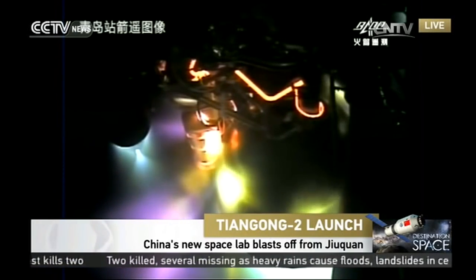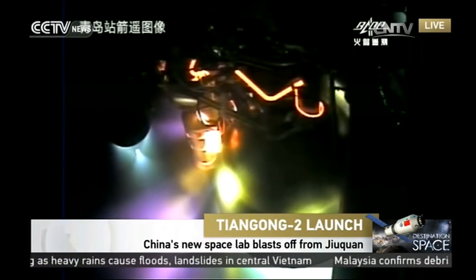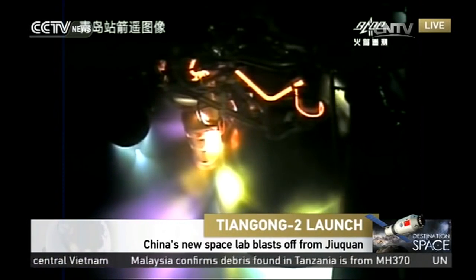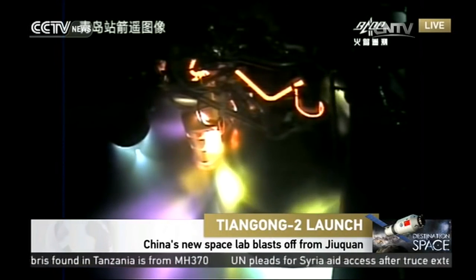What about the boosters and the first stage rocket? Will they be burned out during the flight? It will be dropped to the mainland of China, but in an area which is not heavily populated, so it is not dangerous.